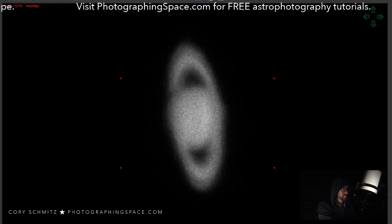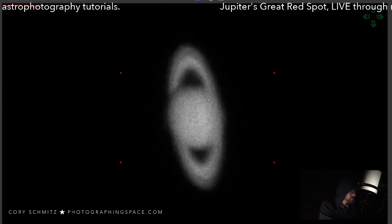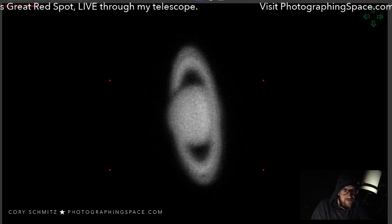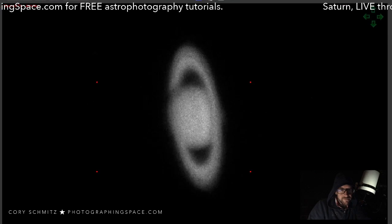This is nice of the software to keep the planet centered for me. Ooh, I should change what we're looking at, because this is now Saturn. There we go.